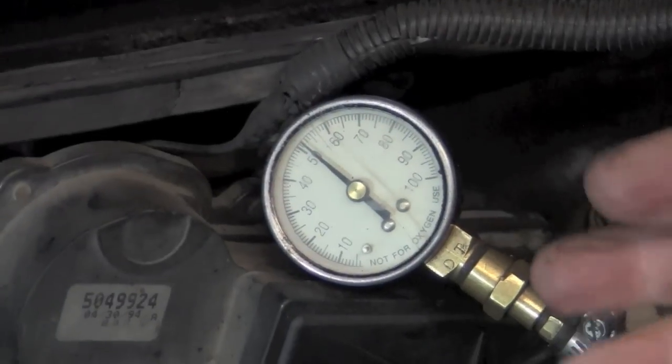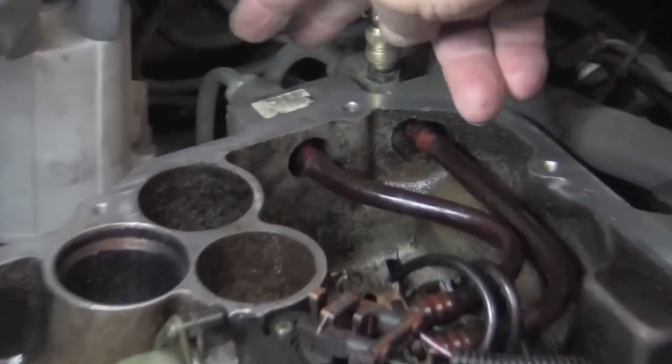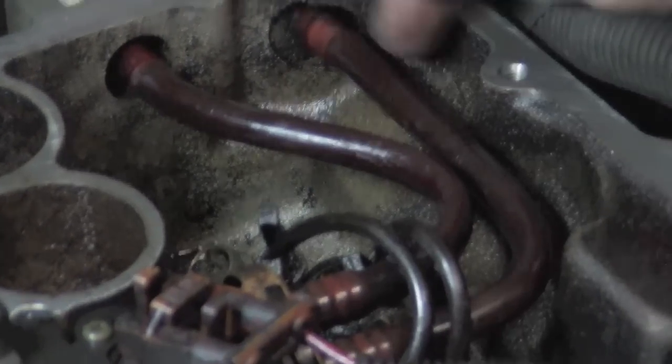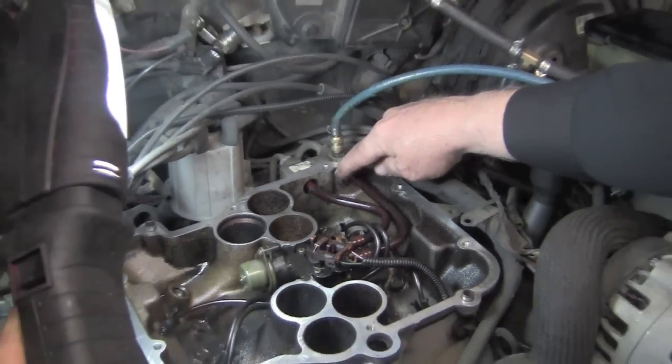Now quite often when you take this intake off, it very commonly will leak around these tubes. The fuel comes here in the back, goes through here, and these are hard brittle plastic tubes. Very commonly there'll be a crack in here. And when you look, you can actually see like a spot where it's washed clean.